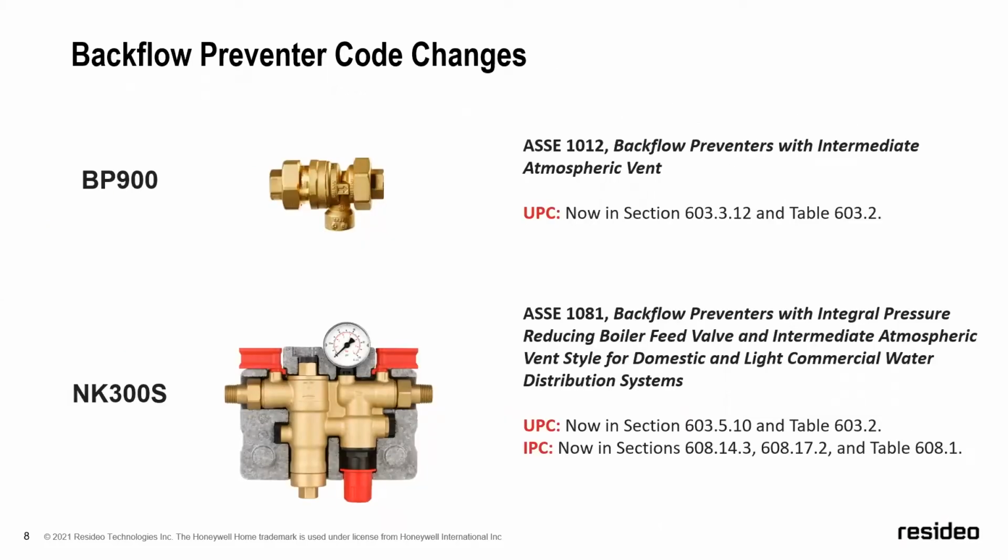Something to keep in mind, as things have progressed on the backflow side, we now have these listed in the UPC code as well as the IPC. So if you have a municipality or an authority that comes to you and says, hey, I need seal listing, you can now look in section 603.3.1.2 and Table 603.2 for the BP900. The NK300S has recently also been listed under UPC 603 and also in IPC, now under 608.17.1.4 and Table 608.17.1. So again, they are recognized devices now.